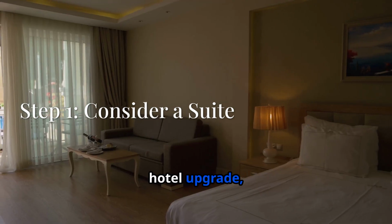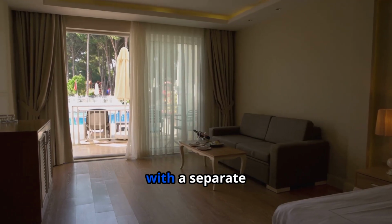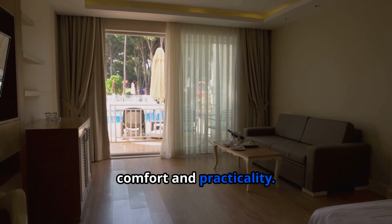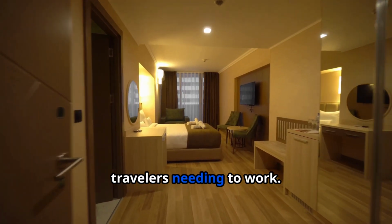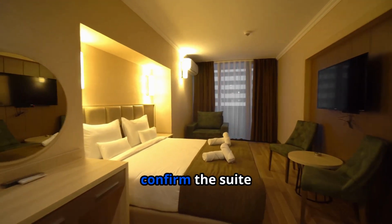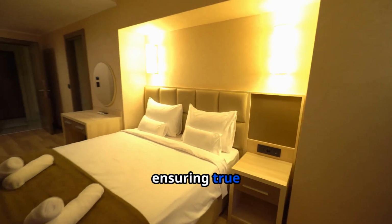When considering a hotel upgrade, start with suites. A suite offers the invaluable commodity of space with a separate living area for comfort and practicality. This is ideal for families needing a play area, or for business travelers needing to work. For maximum utility, confirm the suite has a physical door separating the bedroom from the living space, ensuring true privacy and a quieter environment.